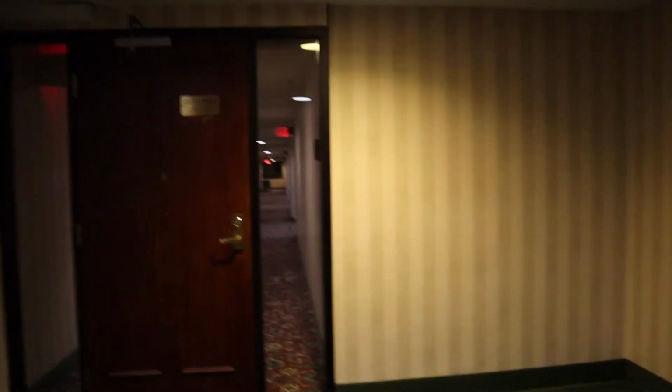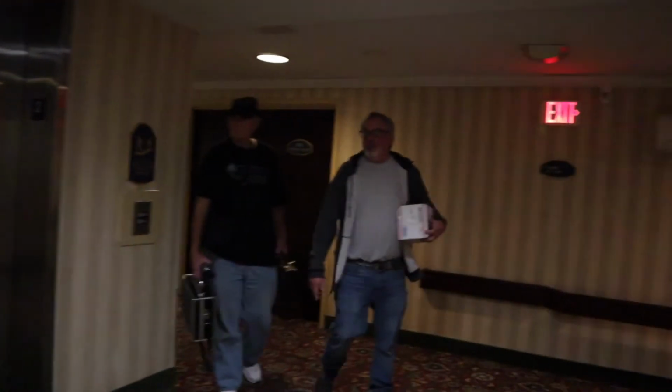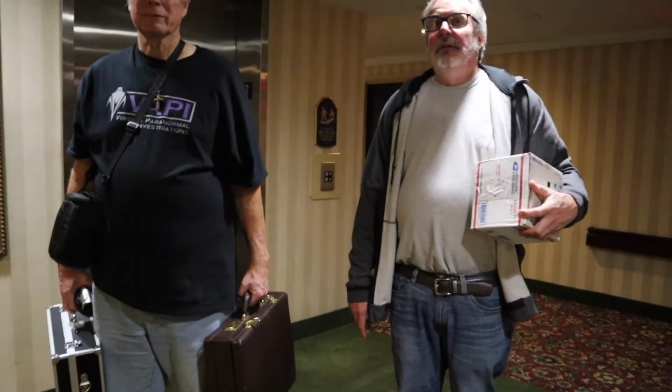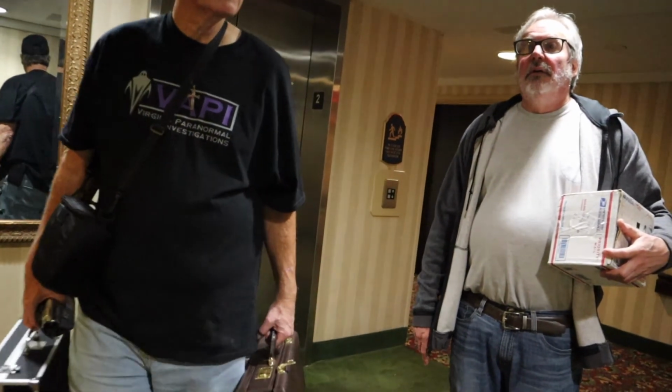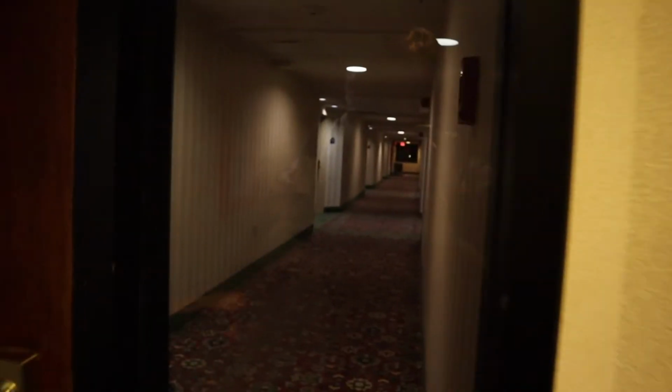And we did capture a shadow figure. Let me just say that all of these rooms down here are where they're doing the remodeling. Whenever there's renovation taking place, we have a disruption. That's what I'm saying. So let's go down here. This is going to be not good.